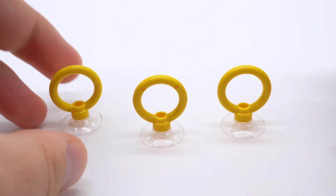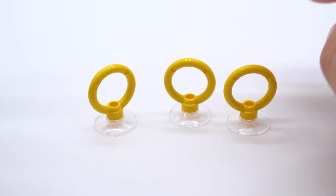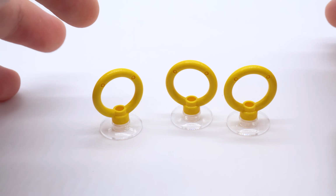Oh, one more build I almost forgot to mention, rings. You get 3 rings in this set. Nice to get, obviously. We've had them in quite a few Sonic sets before. But hey, they do add a little something more to this one.